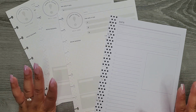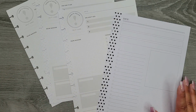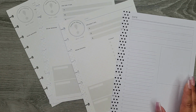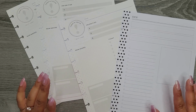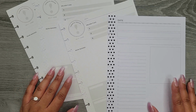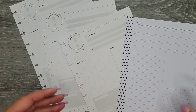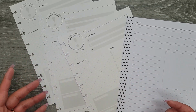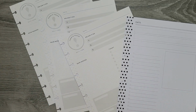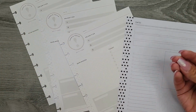These sheets have been helping me so much to narrow down what I do in a day, because I love to jam-pack my days, and then I suffer from it at the end of the day. I get super stressed out that I didn't get everything accomplished, or I'm stressing out midday because I have a billion things on my mind: I need to do this, do this, do this. Then I get super stressed out because I'll start a project and then remember I need to be doing something else, so then I'll go over here.